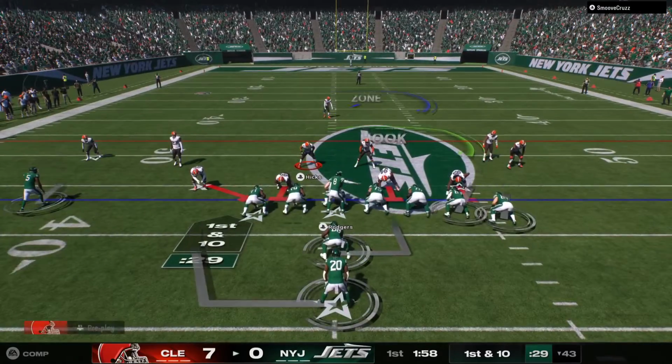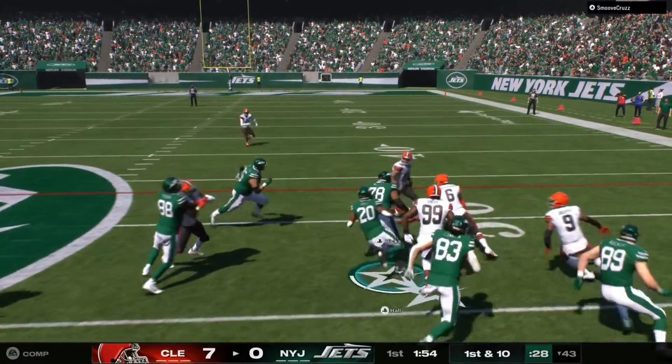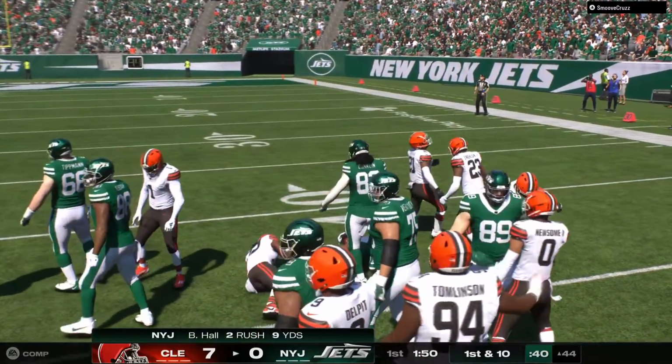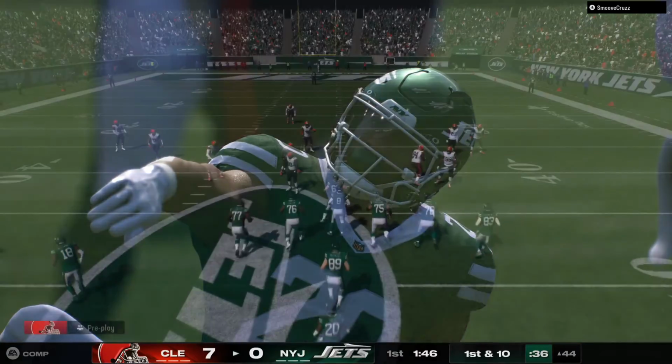You force 3rd and long. This is almost sort of a give-up play. You're just hoping to get something positive, and it winds up breaking big, and they convert on 3rd down. It's a pretty strong run there as he'll take this across the 50 and down to the 44.